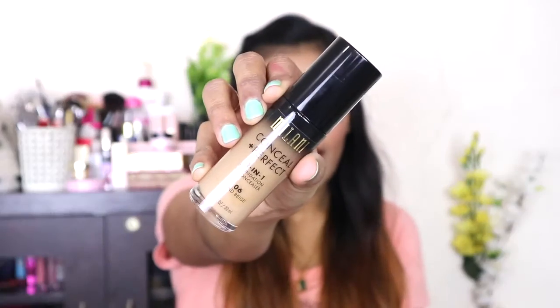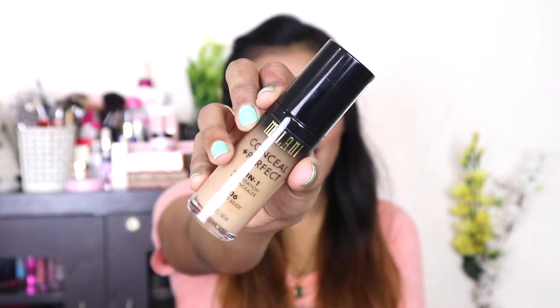Hey guys, welcome back. Today I'm going to be sharing my review and thoughts on the Milani Conceal & Perfect 2-in-1 Foundation Plus Concealer. And I use the shade 06 Sand Beige.